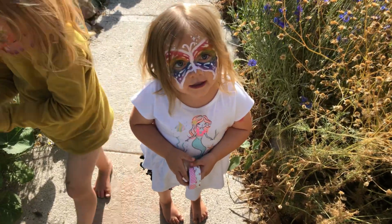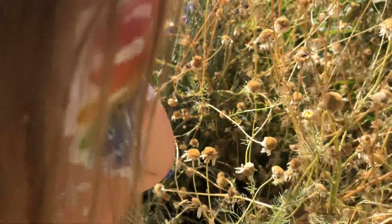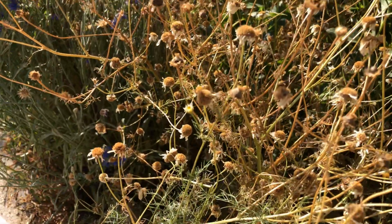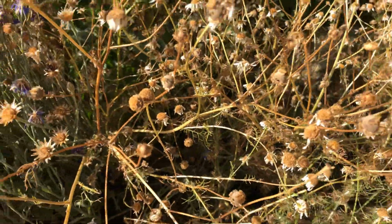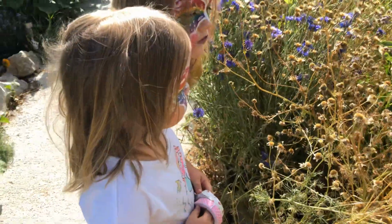Teeny tiny. Like which ones? These ones, they're teeny tiny gray ones. Oh yeah? Right there. See? Oh, I do see. Look how tiny they are. Yeah. Can't quite tell what those ones are. Some kind of beetle or something?